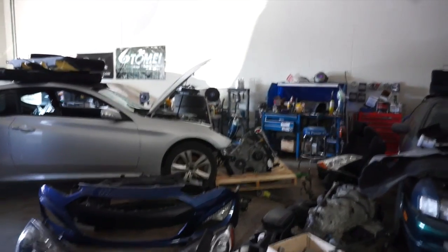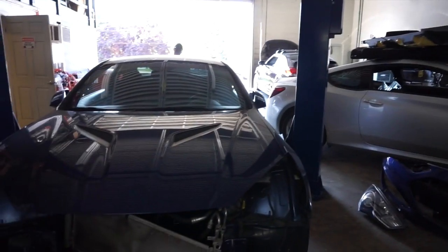Probably just kind of prep that motor ready to go back in, and Friday finish it.